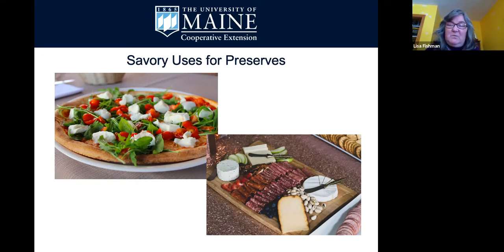You can also add some of your jams and jellies to your homemade salad dressings, and that brings a nice fruity flavor to your salads. You can add a teaspoon or so to your homemade raspberry or blueberry balsamic dressings, and that would be terrific for you to come up with.